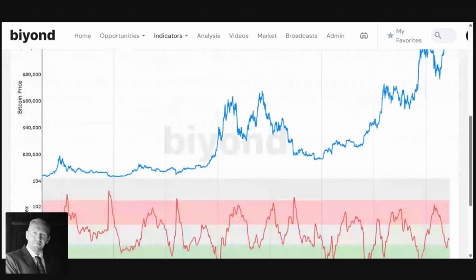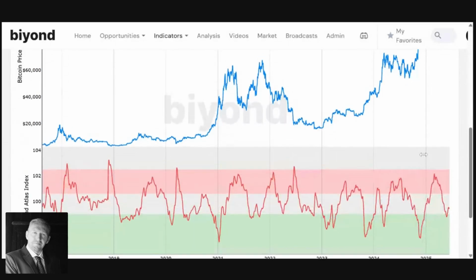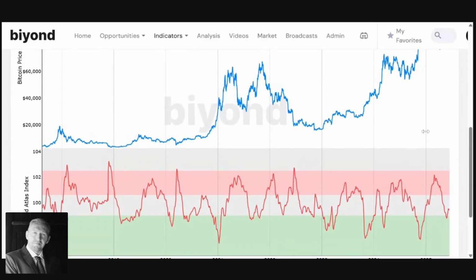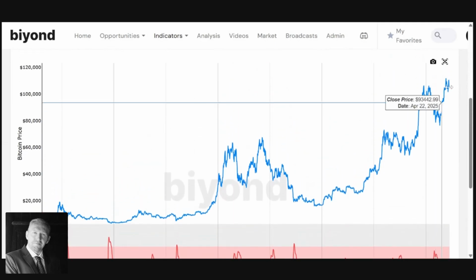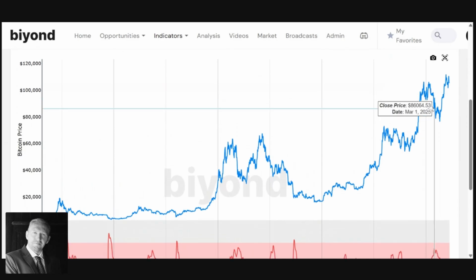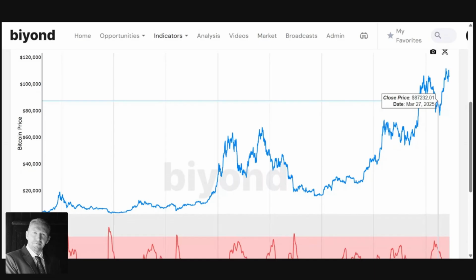You can see here, after moving into the green zone, we started to move away, but we started to curve a little bit lower last week as Bitcoin went towards 110,000. We started to curve lower, which is a good sign because it's an inverse indicator. If Atlas is moving down, it's highly likely that the price is going up. However, we have dropped back all the way to around the 102 level, and we've subsequently recovered back to about 106.